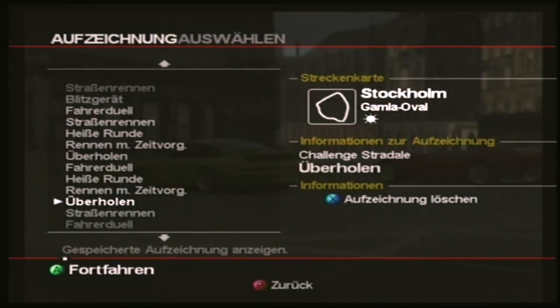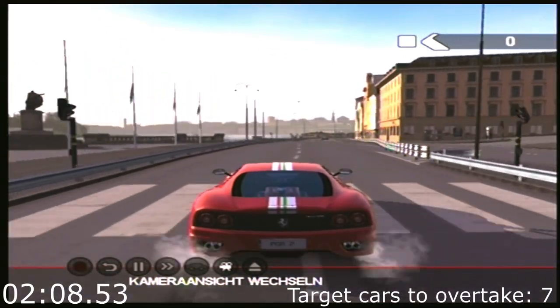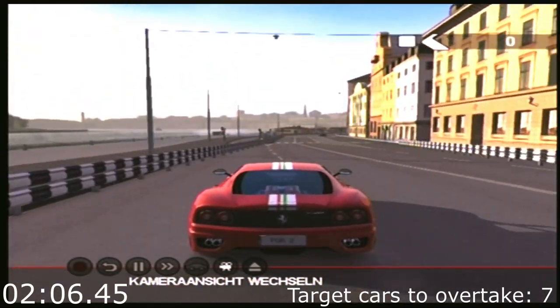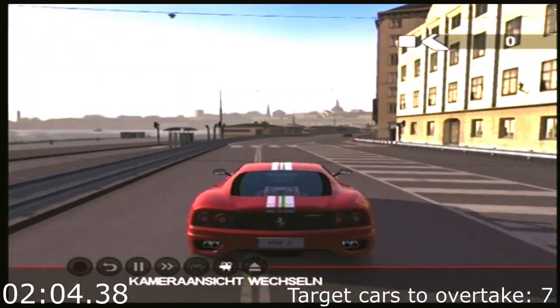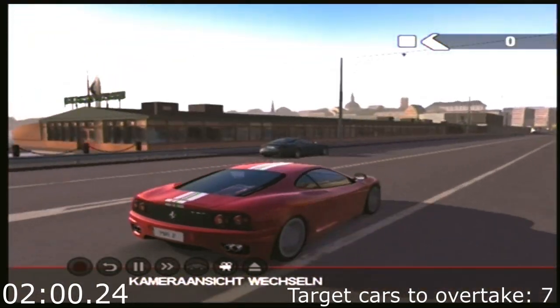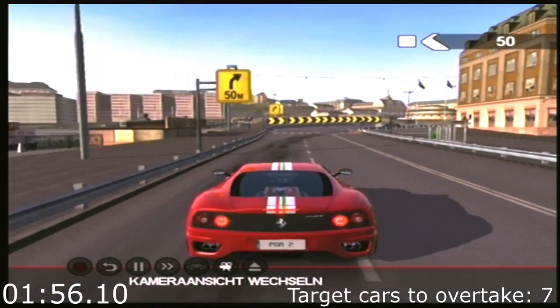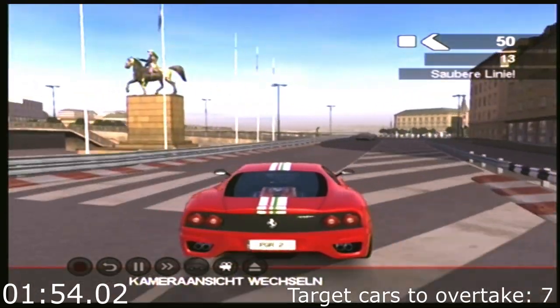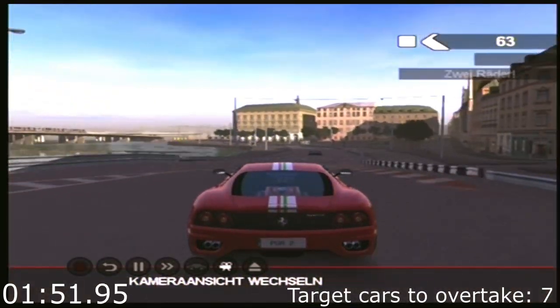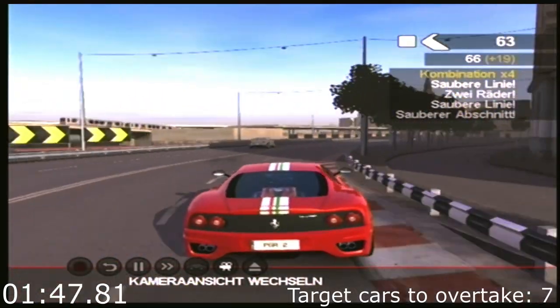Okay, so the next challenge is in Stockholm again, but this time it's the overtake challenge, and we got 2 minutes and 10 seconds to succeed, to overtake 7 cars. And well, this time we're using the Challenge Stradale, the Ferrari 360. The right car for such a challenge, this Challenge Stradale.